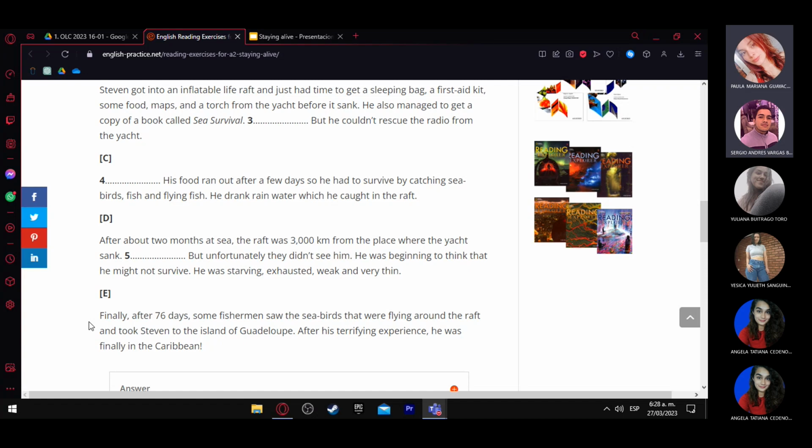Finally, after 76 days, some fishermen saw the sea birds flying around the raft and took Steven to the island of Guadeloupe. After his terrifying experience, he was finally in the Caribbean.